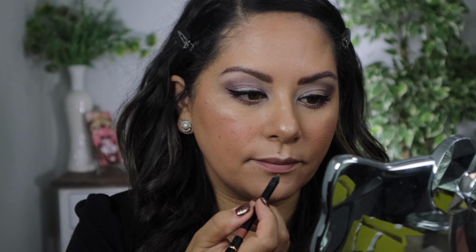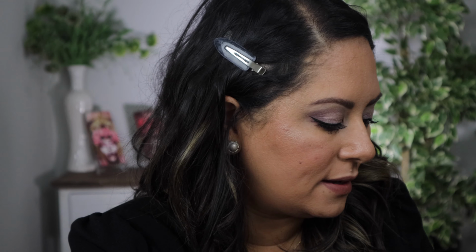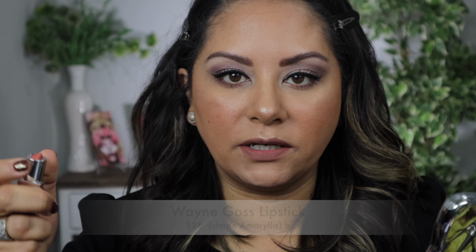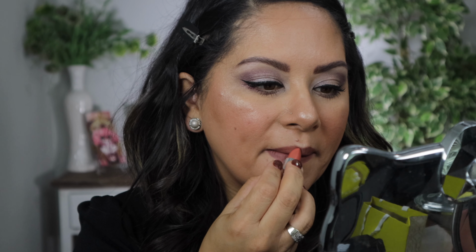In order to get a long wear out of my lipstick, I do fill in the entire lip with the lip pencil first. Since it's not an overpowering color, it's fine. So that's the color there. I mean, even with just some lip gloss, I think it would be really nice. Right now, I'm loving the Wayne Goss lip products. And so I'm gonna go in with the lipstick in shade Amaryllis. I just picked this one up when I picked up his blush duos.